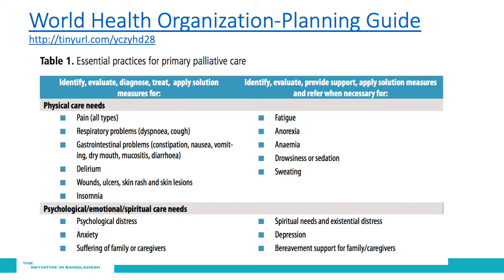The World Health Organization provides guidance on general palliative care as well. They have developed a series of planning guides, including the one which we've provided the link here for. In the guides, they provide guidance about the essential practices for primary palliative care. As you can see here, the important considerations include physical care needs for pain, respiratory problems, gastrointestinal problems, delirium, skin issues, insomnia, fatigue, anorexia, anemia, drowsiness, and sweating, as well as support for psychological, emotional, and spiritual care needs related to psychological distress, anxiety, suffering, spiritual needs and existential distress, depression, and bereavement support.